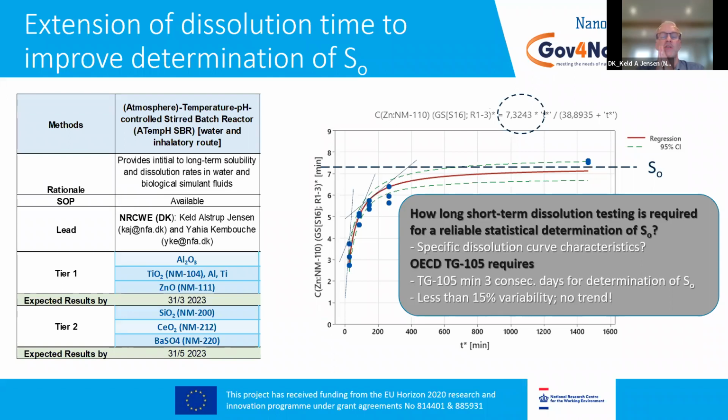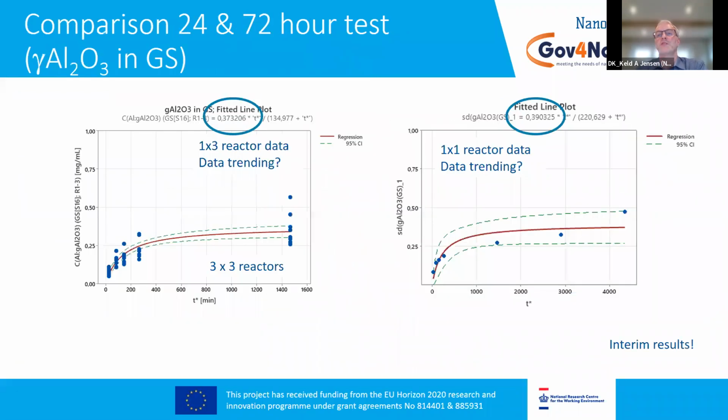We have chosen to look into the tier 1 materials from the interlaboratory comparison that is planned to start now. So basically the gamma aluminum, the titanium dioxide with aluminum coating, and the zinc oxide NM111 for this test. What we see here is a comparison between the 24-hour experiment and the 3-day experiments, and we see that for gamma aluminum oxide in the nanopure water and in Gamble solution, it's pretty much comparable what happens in these two media, so the solubilities are relatively close.